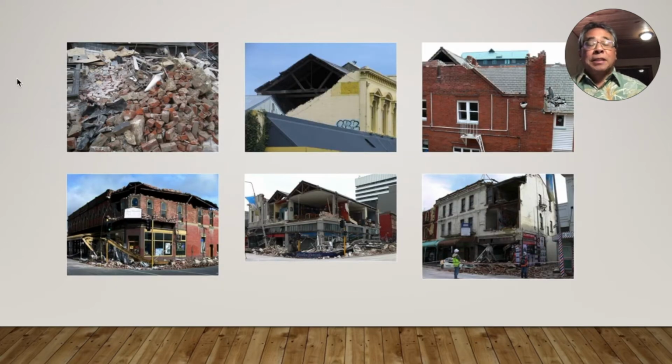Here are some other pictures from that earthquake. A lot of brick buildings that were damaged. You can see this rubble of bricks here. You can see the end of this brick building coming out. You can see this chimney collapsed here. Down here, you can just see all the damage of brick buildings. A lot of buildings had little parapets on the roof, so you would have the roof here, and then a little short wall so people couldn't fall off the roof, and then these parapets fell over down into the street. There was extensive damage in this earthquake to brick buildings.